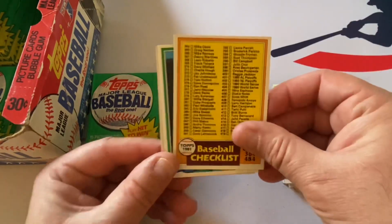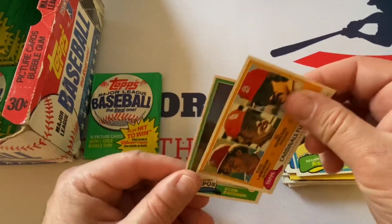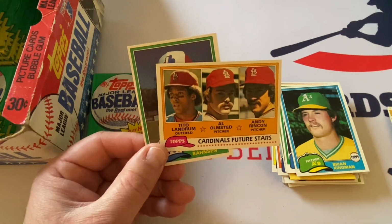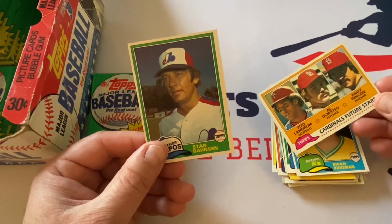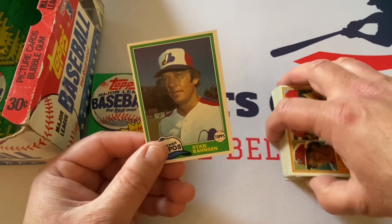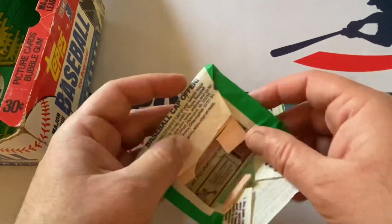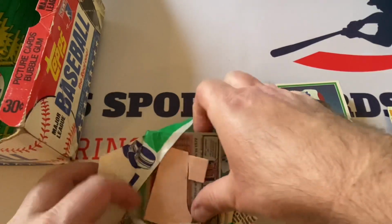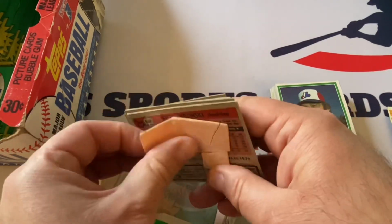Harry Spillman, The Checklist, Ernie Witt, Brian Kingman, Cardinals Future Stars, Tito Landrum. You got Al here and Andy. Tito played for a while, and I think Andy did a little bit, but I don't remember Al. Al, I don't think made it. Maybe he did. Stan Bonson. Okay, here's a piece broken up. Let's see. Who's it? It's on Greg Luzinski, I think.